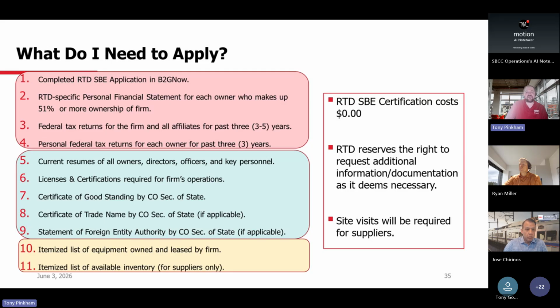Federal tax returns for the firm and all affiliates for the past 3 to 5 years. We only require the 3 years. We will only require 5 if for whatever reason we need to try to get you under that threshold. Maybe you had a couple years that were less promising as far as the gross receipts, and that could help you get under that number. But we're only looking for 3 on the original application.